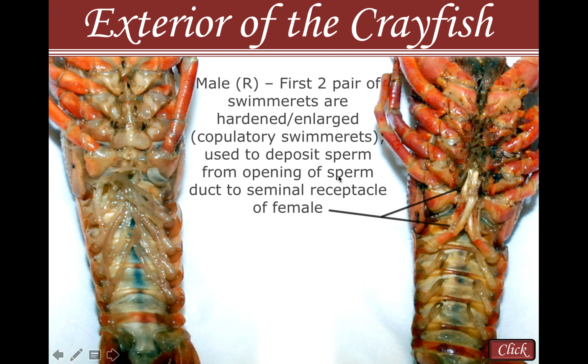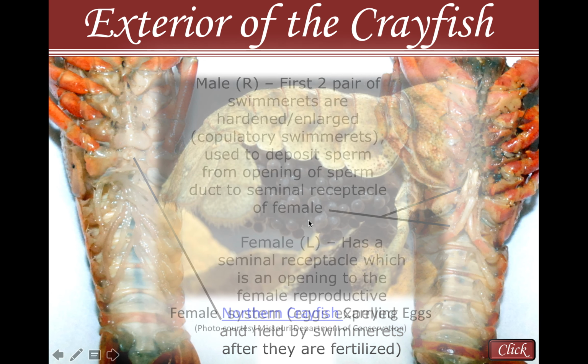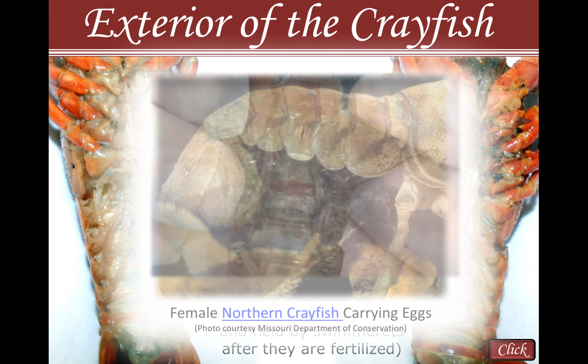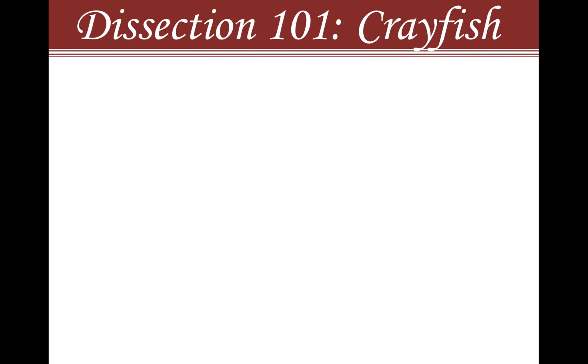Looking at 2 different sexes of crayfish. So if you had a male here on the right side, first pair of swimmerets are hardened and enlarged. These are the copulatory swimmerets, used to help deposit sperm. Over here we have the female. Okay, there's the seminal receptacle that receives the sperm. So here's a female northern crayfish carrying her eggs with the swimmerets. And there's the anus. Crayfish do have a complete digestive system.